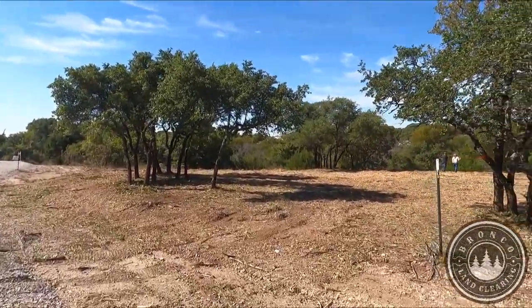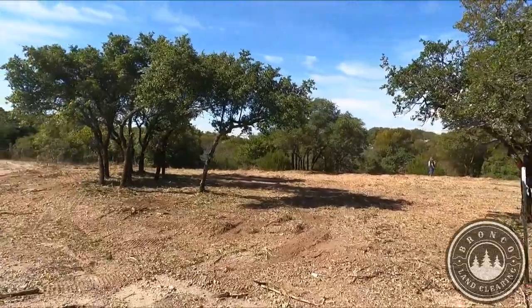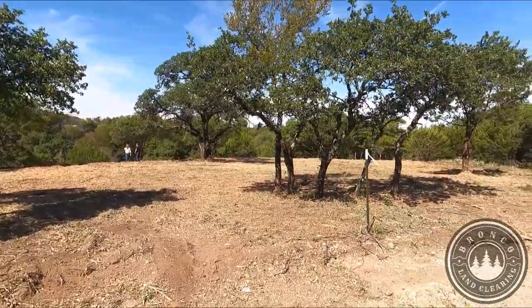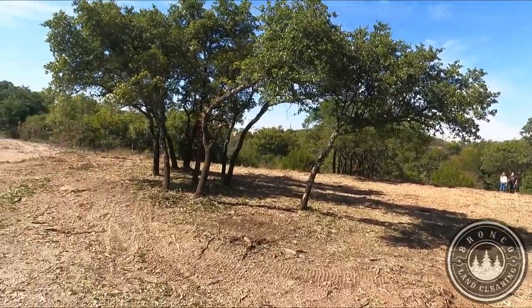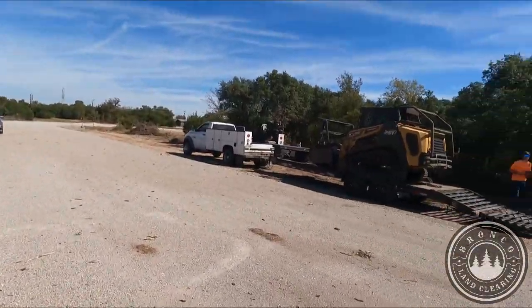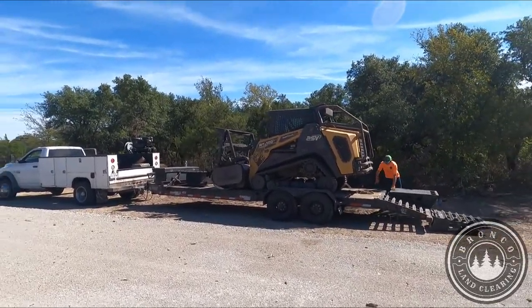Mulched it nice and clean for the customer. They're gonna build a house in the middle. Hope to encase it around the big oak tree. It's right there in the middle of the property. Good old Fecon ASV RT120. Knocked it out, man. Nice, customer loves it.